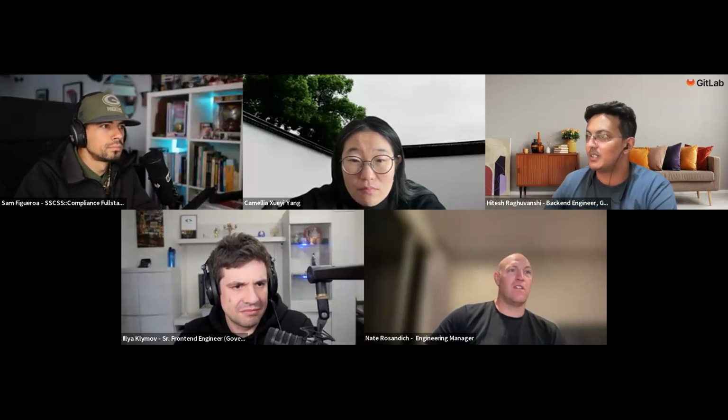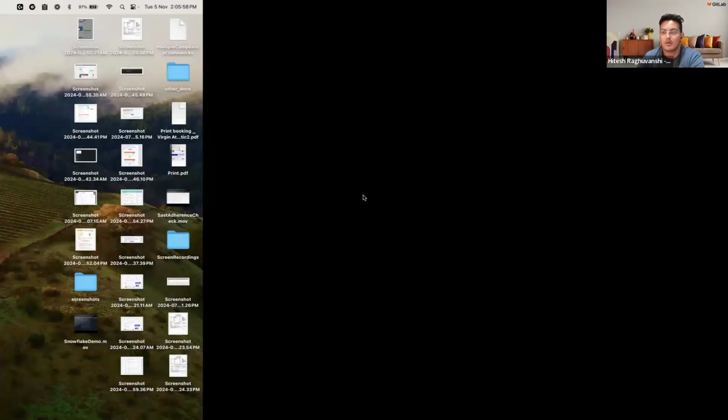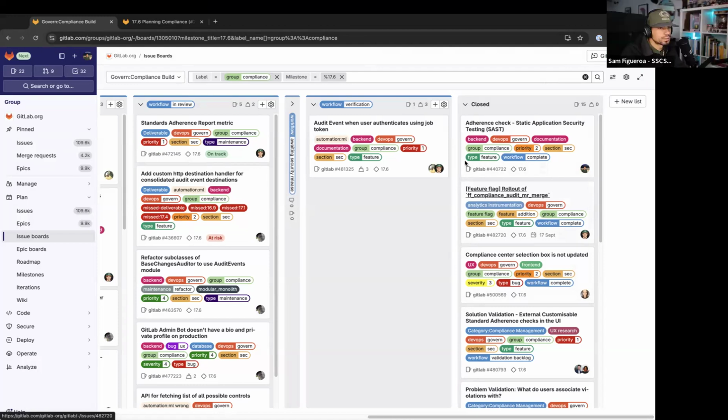Let's start with the Milestone board walkthrough. The last issue that we discussed was compliance center selection box is not updated. The next one is feature flag rollout of FF compliance audit merge. Sam? Yes, this was the feature flag that was guarding auditing merges. That feature's been released and cleaned up as well. So the feature flag is closed.